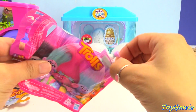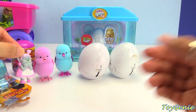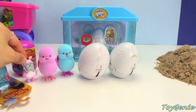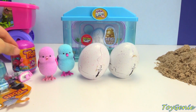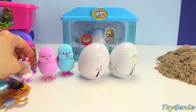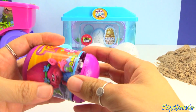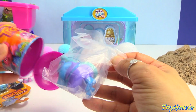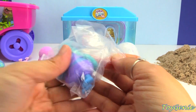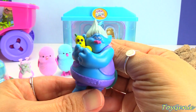And oh my goodness, we have Bridget. Oh, she must be super excited about these little surprise chicks. Look at her. She's like... Oh my goodness, she's fallen over. And let's get what's inside of here. We have a Trolls keychain, and it's Biddy and Mr. Dinkle. Super cool.